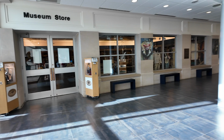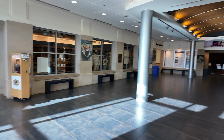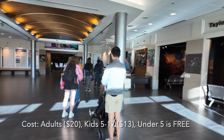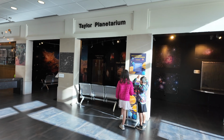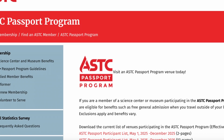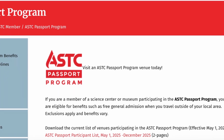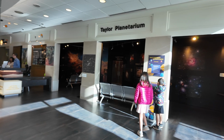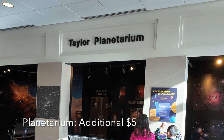As soon as you enter the museum, you can see where you buy tickets. You only have the option of buying tickets on site. The cost of admission as of 2025 is $20 for adults, $13 for kids 5 to 17, and under 5 is free. I do want to note that if you are an ASTC passport member, which means if you're a member of a science center or museum local to you participating in this program, you are eligible to enter for free. If you plan to visit the planetarium as well, it will cost an extra $5 regardless of what admission type you are using.